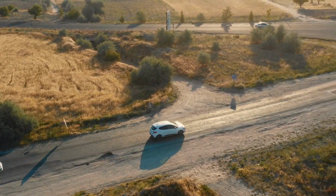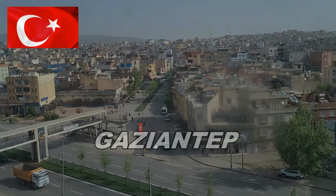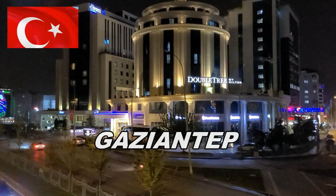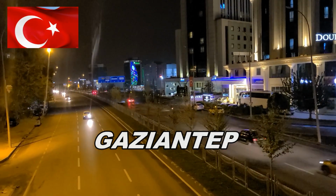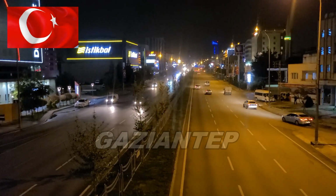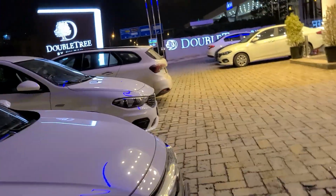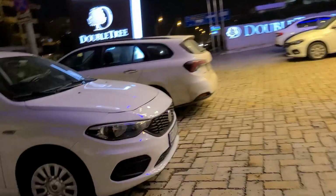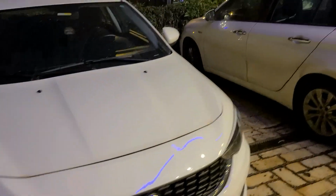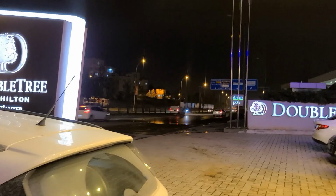But let's go to the town. I'm driving. I'm going to show you the city a little bit. Let's start with my hotel, the hotel that I checked in. This is my rental car, a Fiat sedan. It's not an automatic car, it's a stick shift. The great thing about the hotel is it has valet parking.